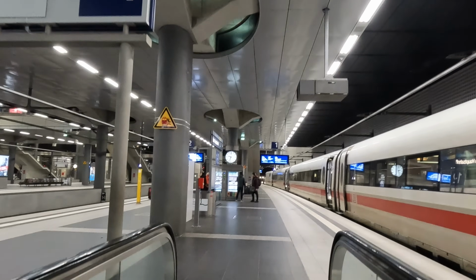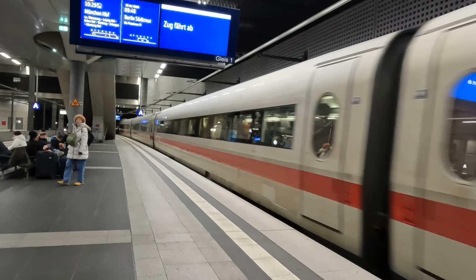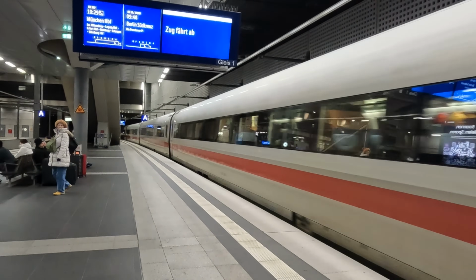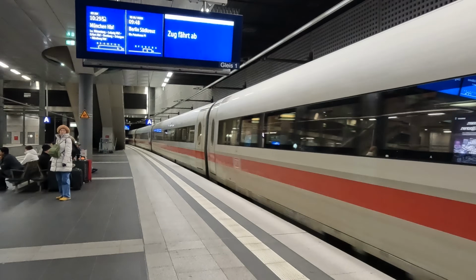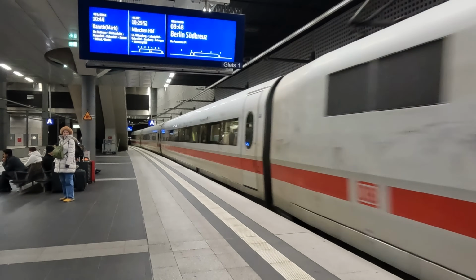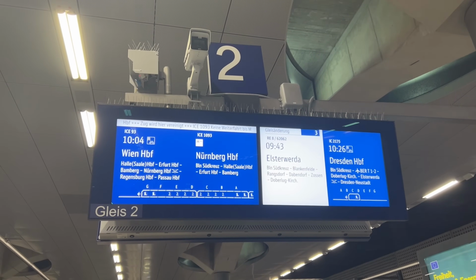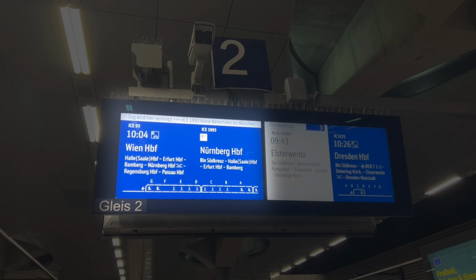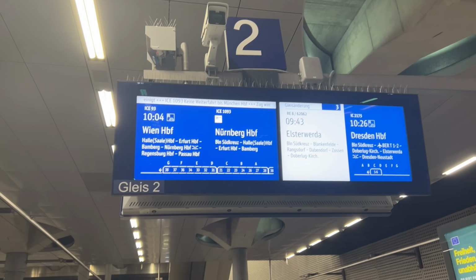Seen on the adjacent platform 1 is an ICE 1 set, Germany's original high-speed train dating back to the early 90s. Deutsche Bahn, the state operator in Germany, is the main operator at Berlin Hauptbahnhof for both long-distance and regional trains, and is our operator to Austria today. We'll be catching the 10:04 ICE 93 to Wien Hauptbahnhof, which runs together with the ICE 1093 service that leaves us at Nuremberg later in the trip.